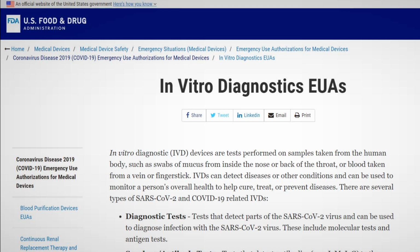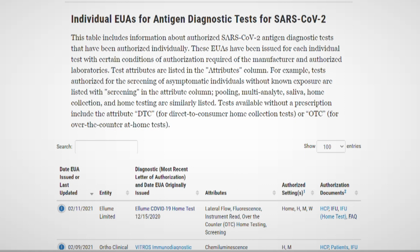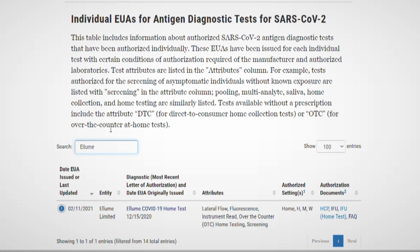So how do you know if your test kit is legit? The FDA has all the tests that got emergency use authorization posted on its website. Type the name of the test you want in the search box. For this demonstration, let's go with Illume, since they got a big contract with the federal government this month. The attributes and authorized settings columns will show you if it's approved for at-home use.